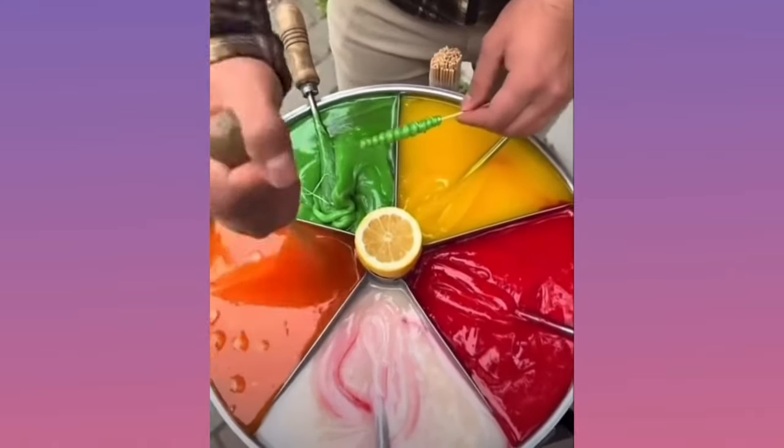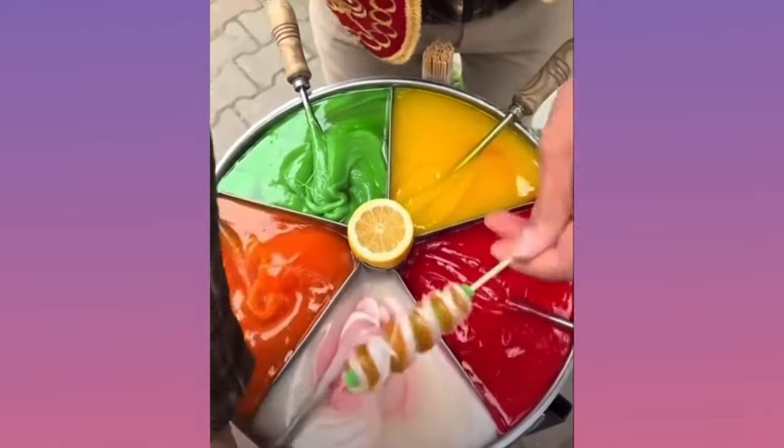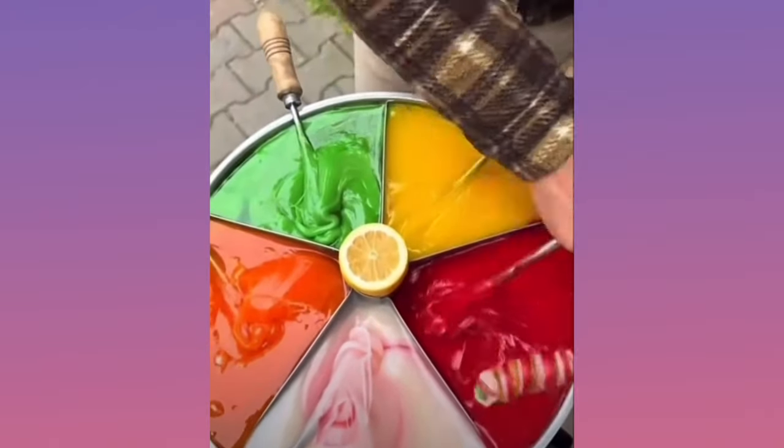Chinese street vendors are known for selling colorful candies that not only taste delicious, but also delight the eyes with their vibrant hues.